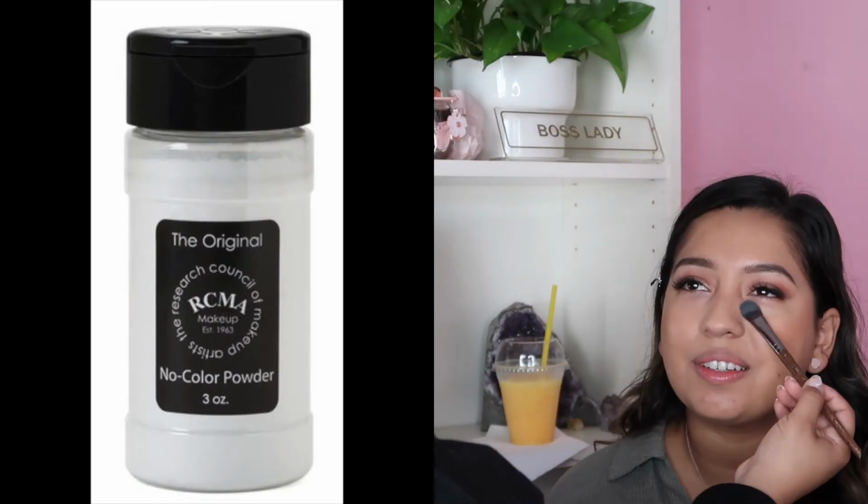Next, I'm just blending out her under eyes and just any areas that I feel like needed a little bit more blending. It's the same material from Beauty Blender. This is just meant for the body. They don't make it anymore, so I apologize.